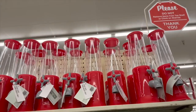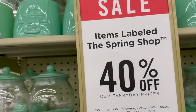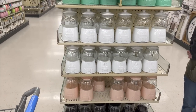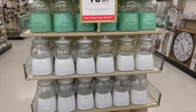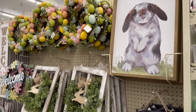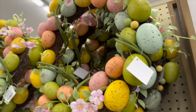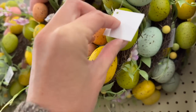And then they have like, I'm not a huge fan of these, but to each their own. And so these are 40% off of $9.99. But they're really, really cute. Put some little candies in there. This aisle is very sweet. Look at this guy. And these caught my eye. So beautiful.